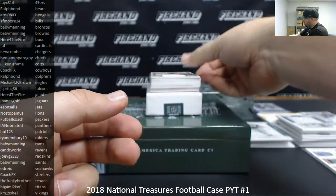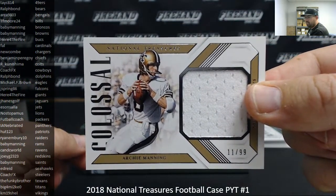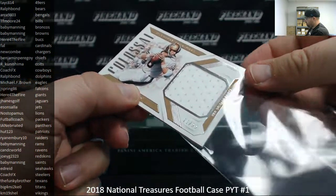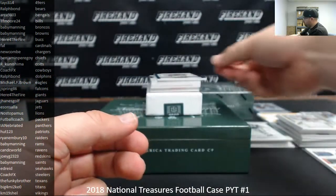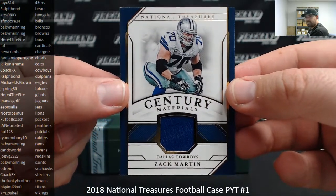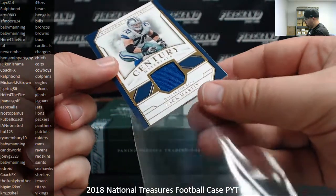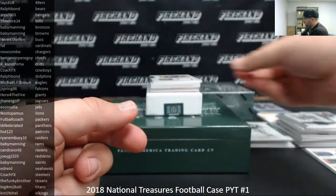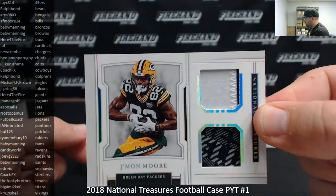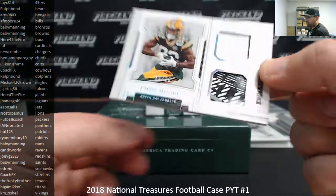We got a Colossal Memorabilia, number to 99 for the Saints, Archie Manning. Baby Manning and the Saints. Century Materials, number to 49, Zach Martin, Dallas Cowboys. Cowboys going to Coach FX. We got a patch and glove for the Green Bay Packers, number to 25, Jamon Moore. It's a silver hollow foil version. Packers going to Football Coach.